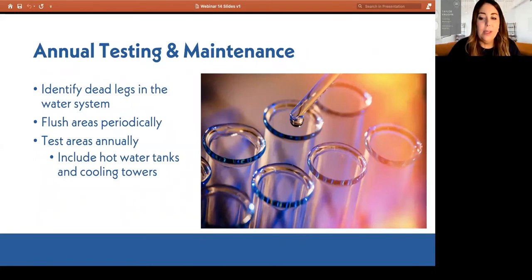So far, we have found a little bit. It's always in the hot water tanks, so that's kind of to be expected, but it seems that our plan of flushing those higher risk areas in the patient care areas has been working, because we have not found it in any of those areas. So figure out with your team where you want to test, how often you want to test. It's up to you. And next slide, please.